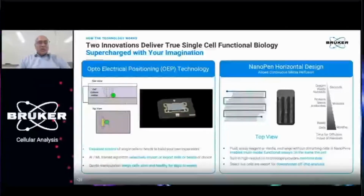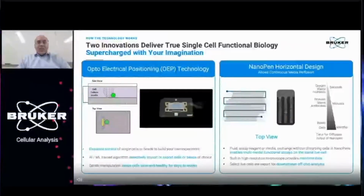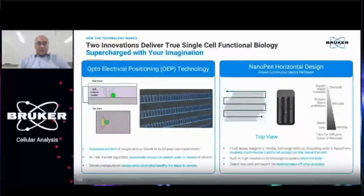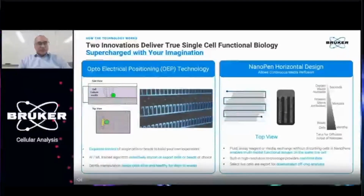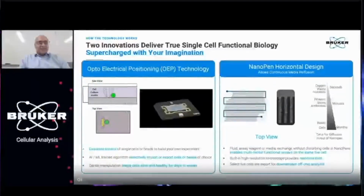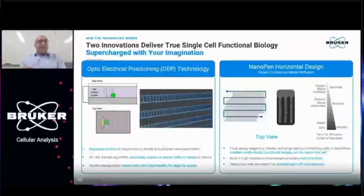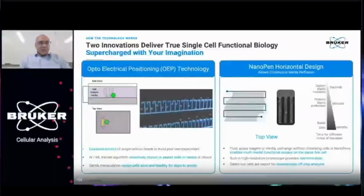And this has been made possible by two main innovations: Opto-Electro Positioning technology and NanoPen horizontal design. Our Beacon platform chip consists of phototransistors. Shining light on them changes the charges on the phototransistor, allowing you to move cells. Yes, you heard it right. You can have complete control on the movement of cells as well as on assay beads, thereby providing you ultimate freedom to design your own experiment with the Beacon platform.